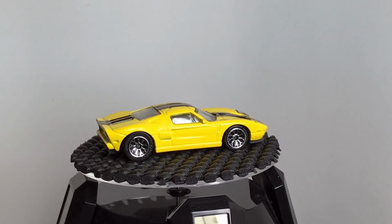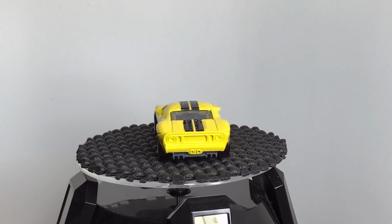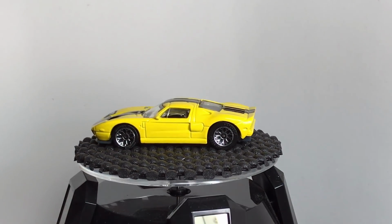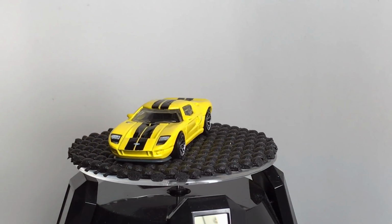This is the Saturday showcase. It is the Ford GT from Matchbox. Like I said, it debuted in 2005. And then we saw it over and over and over again in red, 2005, then 2006 in a 5-pack. This is the 5-pack version in yellow.